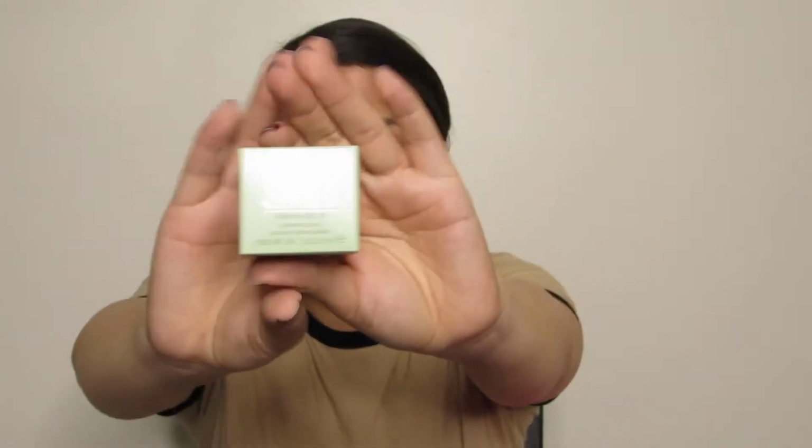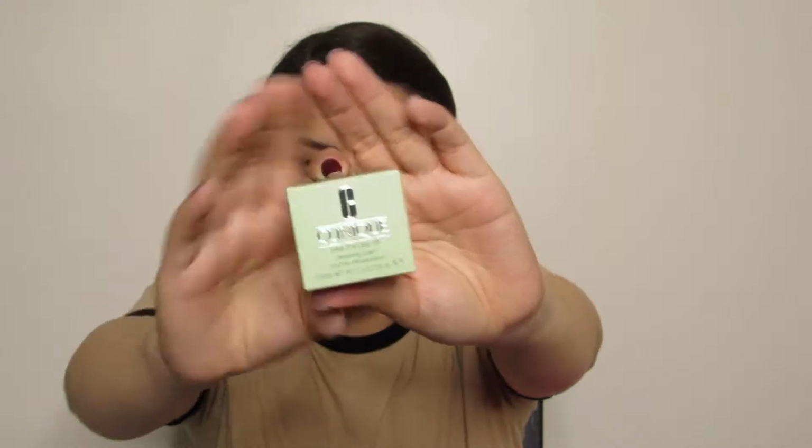So let's start with this one. We have a Clinique Take the Day Off Cleansing Balm. This is what our packaging looks like. I love cleansing balms because you can just get a nice little blob, rub it between your hands and then just go crazy on your face. You rub your makeup off, and all you have to do is either rinse it off or grab a little wash towel and wipe it all off.